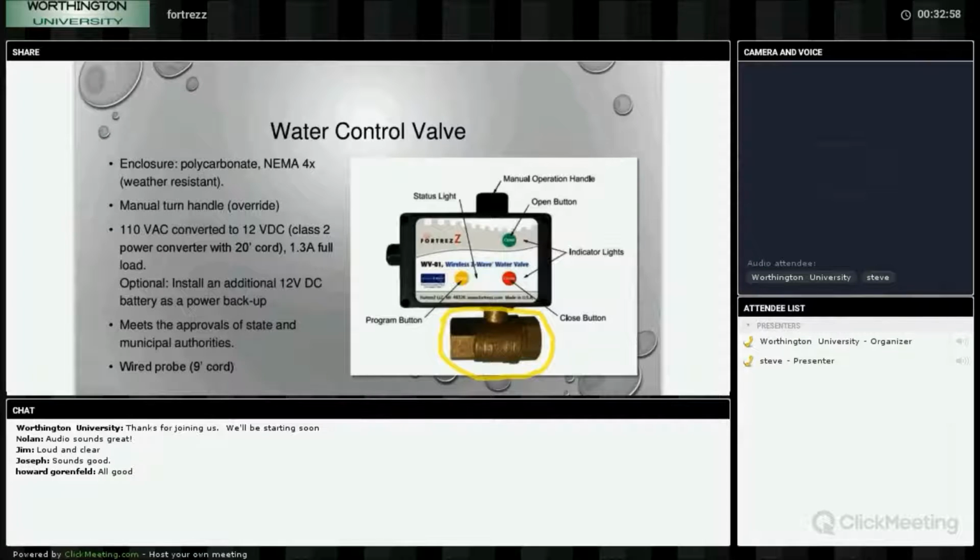Otherwise, you just plug this into a regular 110-volt outlet, and that's a 20-foot cord. So even if you don't have a plug nearby, as long as you can stretch that cord within 20 feet to another plug, you can reach it. Otherwise, an electrician would need to be brought in and put in a junction box.